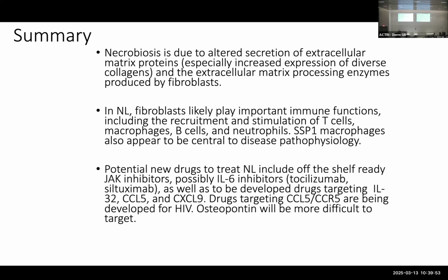So in summary, necrobiosis is due to altered secretion of extracellular matrix proteins, especially increased expression of diverse collagens and extracellular matrix processing enzymes by fibroblasts. And fibroblasts likely play an important function by secreting all these chemokines to support B cells, neutrophils, and macrophage migration. Potential drugs: off-the-shelf JAK inhibitors look like they have some promise. IL-6 inhibitors haven't really been tried yet, but IL-6 is another pathway elevated in NL, which I didn't talk about. And then we have drugs in development against IL-32, CCL5, and CXCL9. So those might be interesting. Osteopontin is a difficult target.